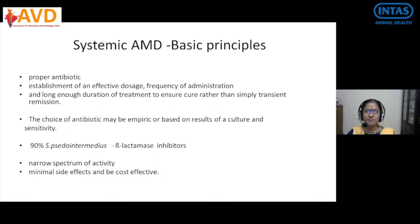So coming to systemic antimicrobial drug usage. This is the important part of this lecture, I can say. There are a healthy number of antibiotics available in the market. Either it could be a beta-lactam antibiotic, or fluoroquinolone, or aminoglycoside, or macrolides, or sulfonamides, and each has its own action. Either they could be bactericidal, bacteriostatic, narrow spectrum, or broad spectrum.